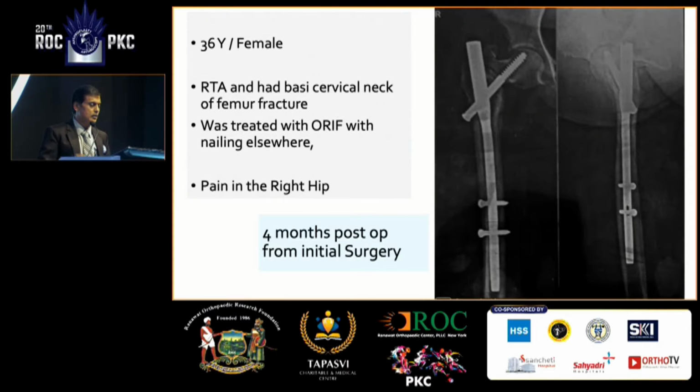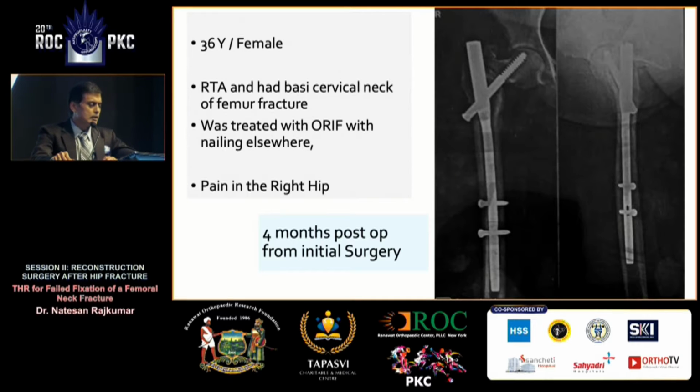My case, 36-year-old female, road traffic accident, had a basicervical neck of femur fracture, was treated with ORIF with nailing elsewhere. Patient has got pain in the right hip. This X-ray is the one which was available at the time, 4 months post-op from the initial surgery. So this is how the patient came.